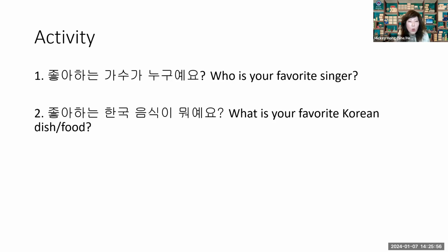요 is just a simple way of answering a question with a noun, but being polite for the listener's sake, who asked you the question with 요. So you have to also answer with 요, to be mutual. 좋아하는 한국 음식이 뭐예요?